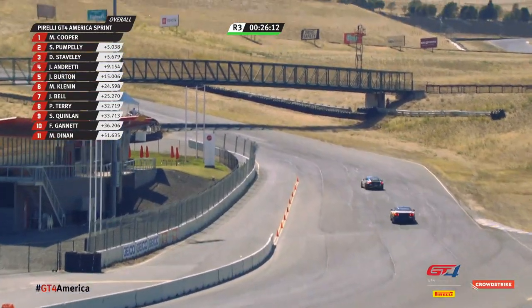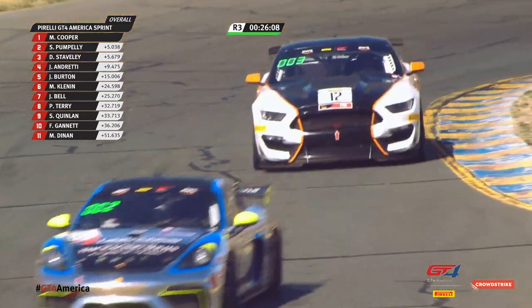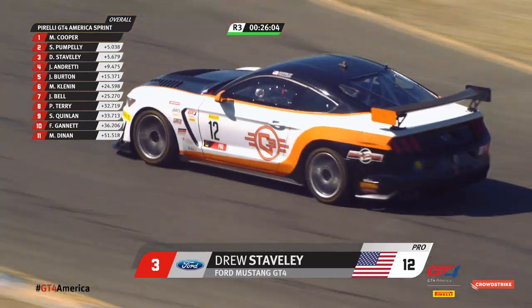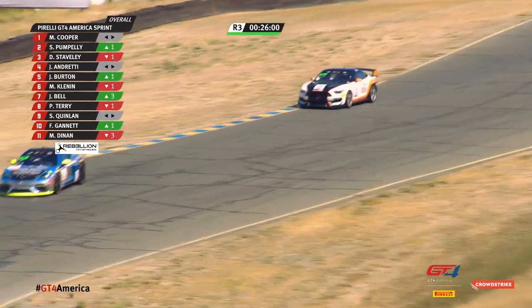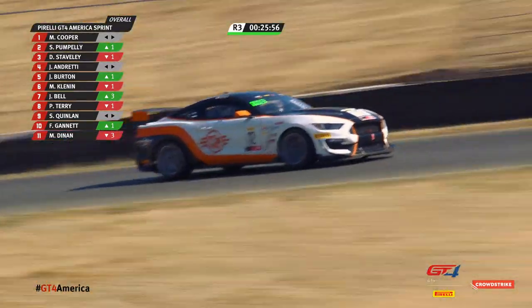Seconds. So Cooper may have got the radio nod that Spencer's through to second and has responded to try and increase that gap a little bit. Yeah, it's going to be fascinating to watch these lap times. And Stavely hasn't exactly just fallen way behind here. He's not going to give up either.